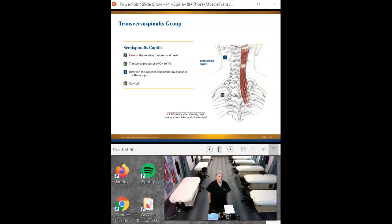It attaches to the transverse processes of C4, halfway down your neck, to T5, the first part of your thoracic region, and runs up and inserts between the superior and inferior nuchal lines of the occiput. That sounds very confusing, but you can all feel your external occipital protuberance right now. It's the bump here. What's basically impossible to feel is there's a little indentation below it, a little line below it. You might be able to feel that, and that's probably your superior nuchal line. You can't usually feel your inferior nuchal line because it's in too deep. So this is really deep in there, but it's inserted into your occiput, into the back of your head. That's what's important.